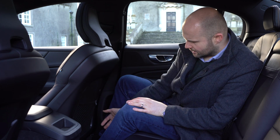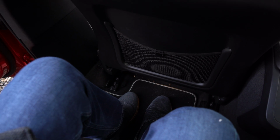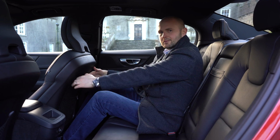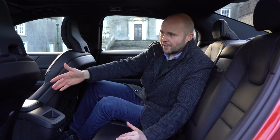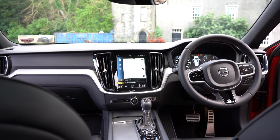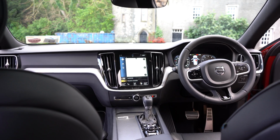The driver's seat is nice and raised over your feet, so you can actually really get your feet there, and there is still an abundance of knee room here, and even more so if you've got a front passenger who doesn't have the longest of legs, and they can draw their seat forward a little bit more as well. It really is like there's tons and tons of space.